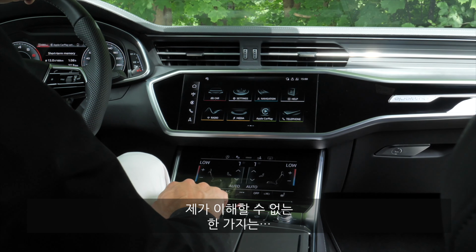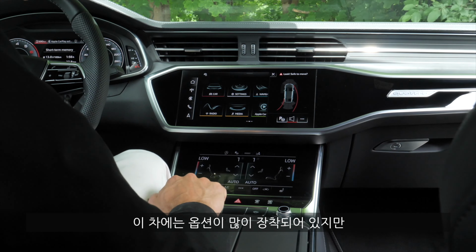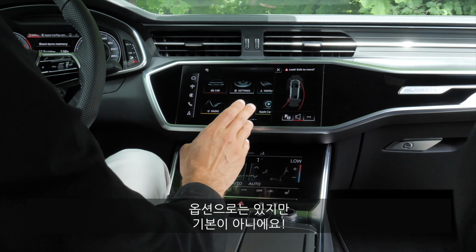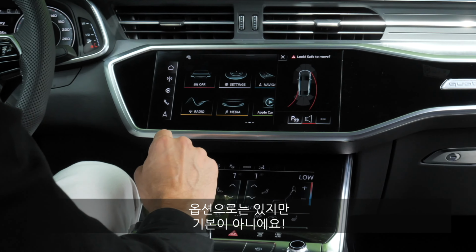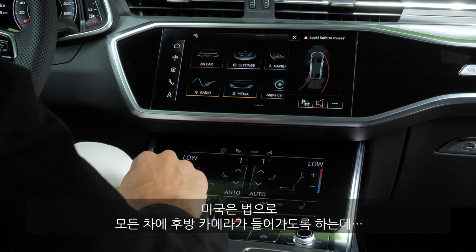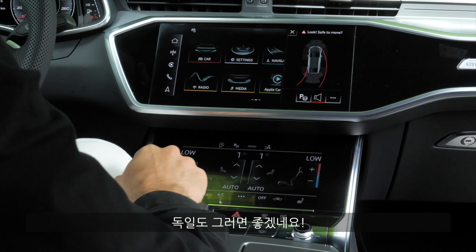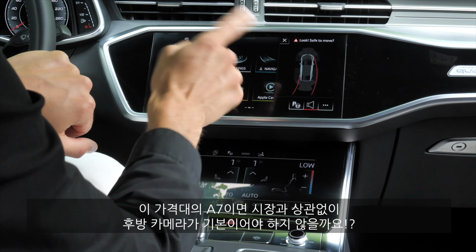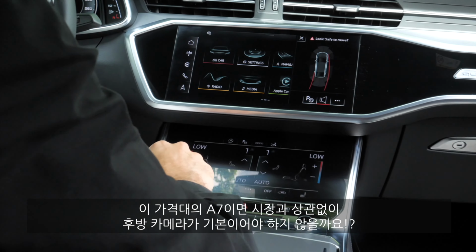Oh, well, I don't understand. So many extras in this vehicle, but it doesn't even have a rear view camera. Of course, it offers one, but it's not included, at least here in this EU spec. So in Germany, you have to check that you do get a rear view camera. Gladly, for all our friends from the United States, a rear view camera is mandatory anyway by law. It should be the same in Germany, or at least, I mean, an A7 at that price should always include a rear view camera, no matter which market.